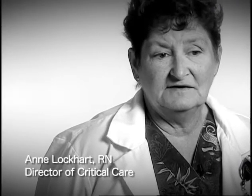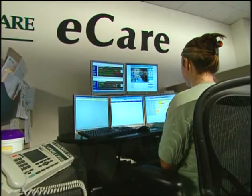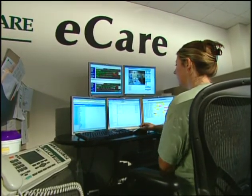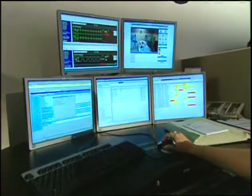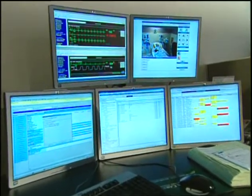We have wonderful monitoring systems and processes in place. We are very, very safety conscious when it comes to our processes and the care that we deliver. With the EICU, 150 miles away, there's a whole group of people that are also watching that patient with you, that extra pair of eyes, and looking at all of the patient's parameters, not just 1 or 2 things.